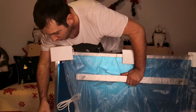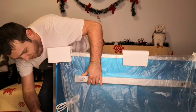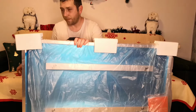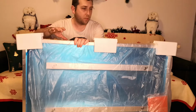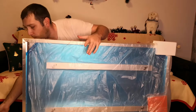Yo, this is the controller! This is the holder! Put it on the wall. Sorry for the noise. Okay, this is the cable. It has a cable. Okay, I think it's the right moment to take out the plastic because it's making a lot of noise. And this is the back of the panel.